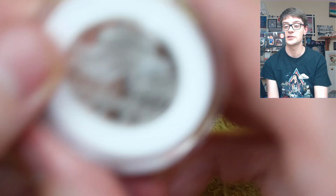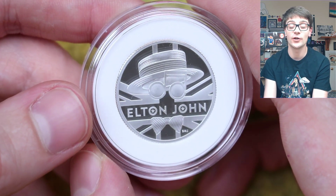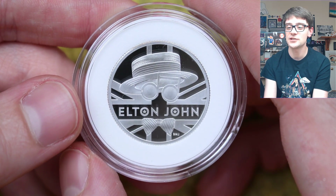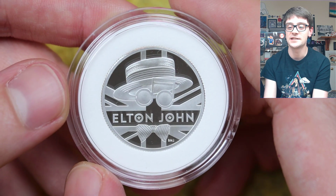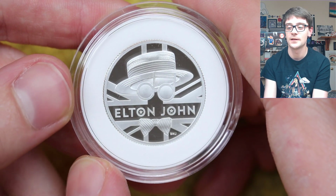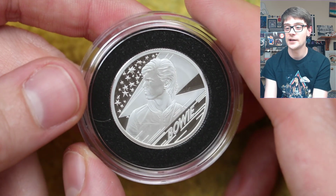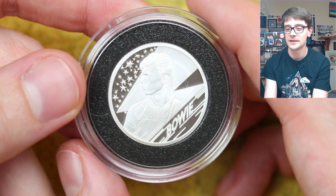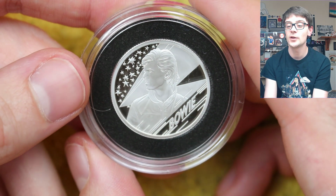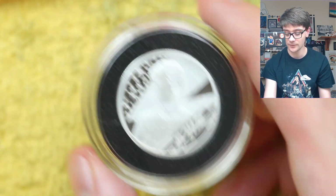We then got my favourite design out of this four coin set, the Elton John one. I just think the moment you see that, you immediately know, even if it didn't say Elton John, that is definitely Elton John, isn't it? A very, very cool design. And then another of my favourite artists, David Bowie. Not my favourite design, it has to be said, but it does look very, very cool.